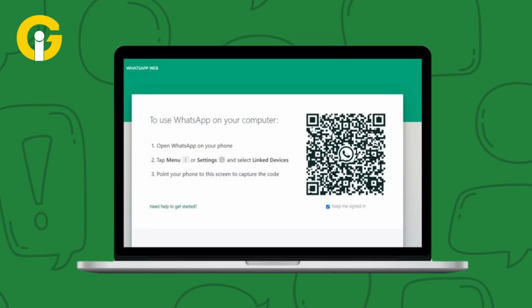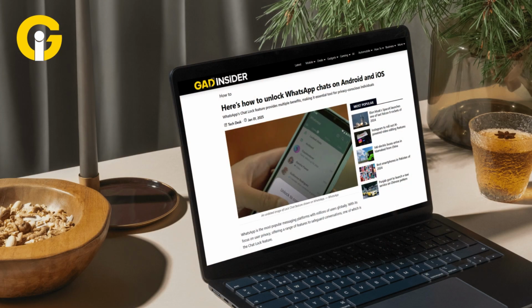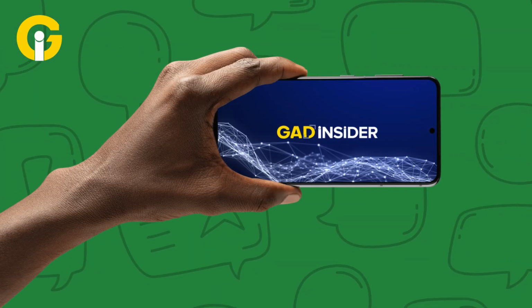The media hub's rolling out soon to WhatsApp Web. Keep your app updated to get it first. Check the sidebar for the new icon and start organizing your files like a pro. Follow GadInsider for release updates and tips to master this feature. That's the scoop on WhatsApp's media hub.